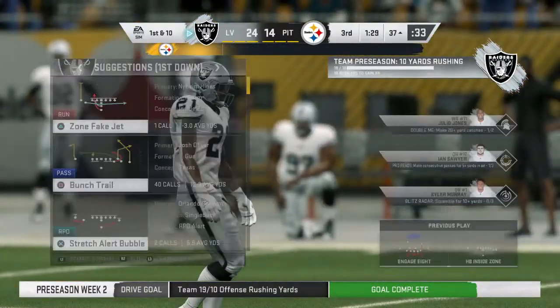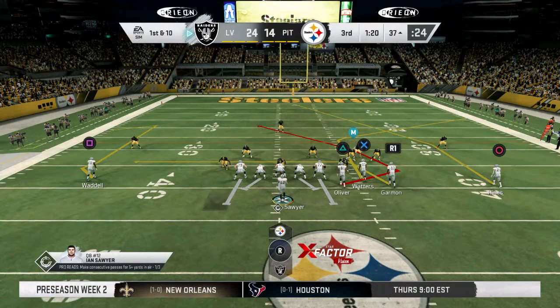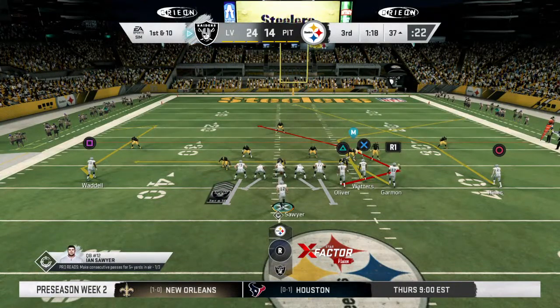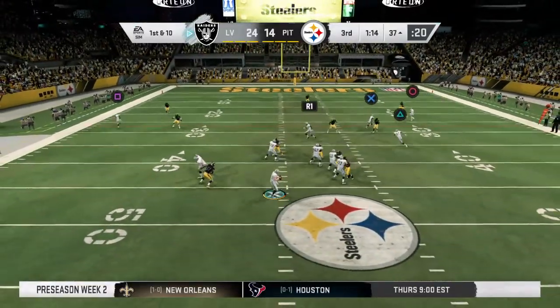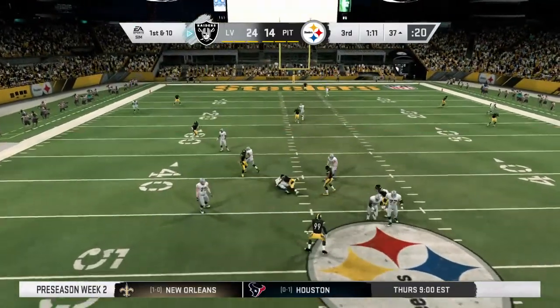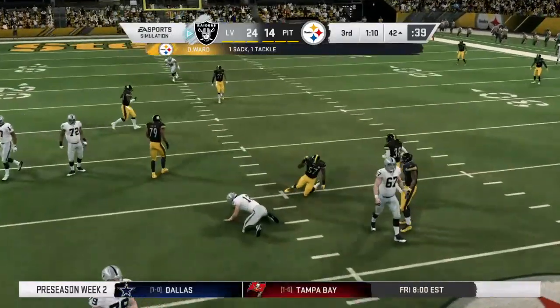I think they like this drive a little bit better there, partner. Running game helping out, picking up some of the slack. Because remember the last drive, they went 3 and out. Throwing on 1st down. Sawyer. Nowhere to escape, and he goes down.